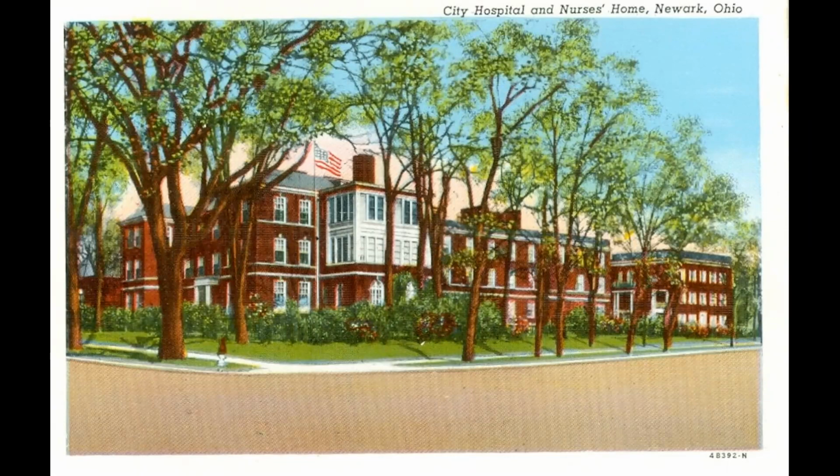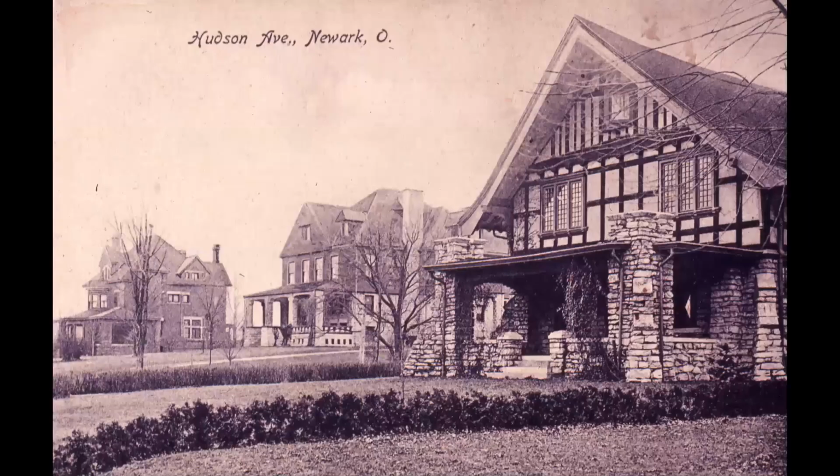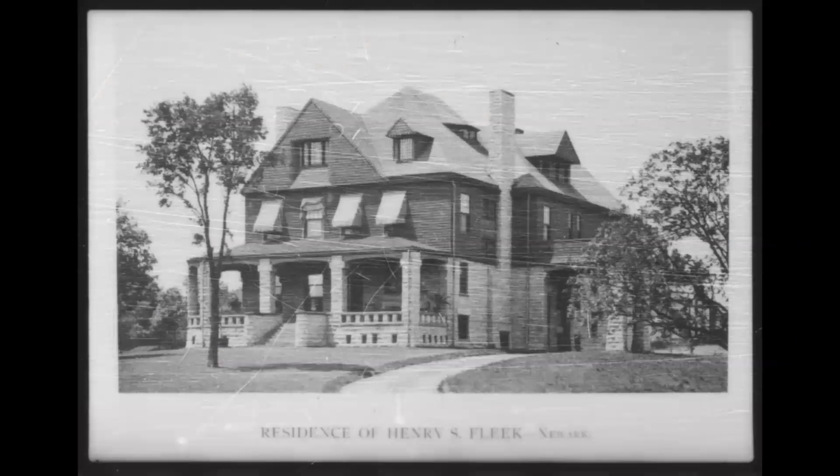I like to call these houses the big three. I'm sure you'll recognize them. These are on Hudson Avenue. They are the Swisher Mansion, the Fleek Mansion, and the Miller Mansion, all still there, all three of them. Let's talk about the Fleek Mansion. This is actually called Ingleside, this house, and it was built by Henry Sherwood Fleek in 1890.